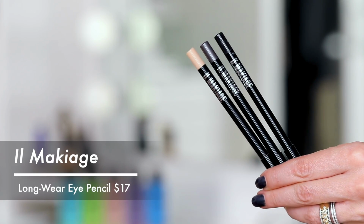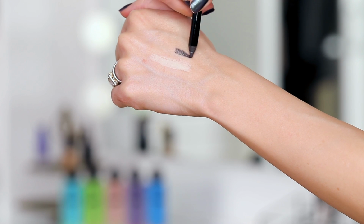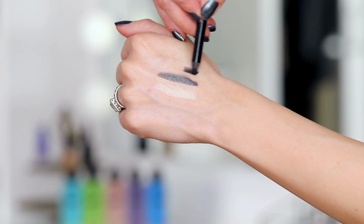And if you need to conceal a lash band, it's very easy to go back in and lightly conceal. It doesn't set in a crunchy, crumbly way. So I'm super impressed with this liner. It's so nice. They're gel liners that are pencil form. Those are waterproof, budge proof, fantastic as well.